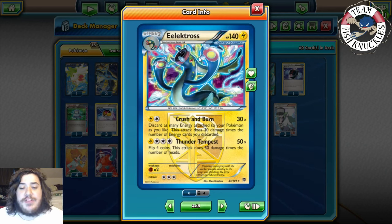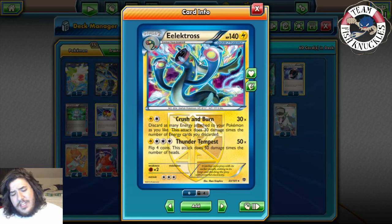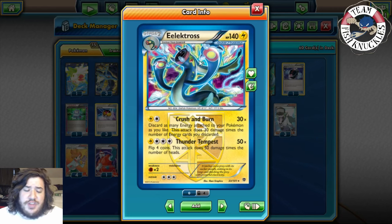I know usually I play the Slurp Shakedown Eelektross, but today we're trying a different one. This is mainly for like Regice or Sigilyph or something like that. Crash and Burn says discard as many energies attached to your Pokemon as you like. And this attack does 30 damage times the number of cards you discarded.